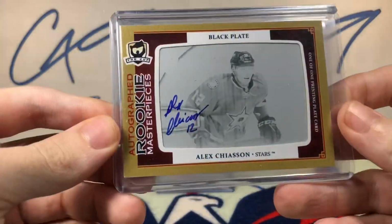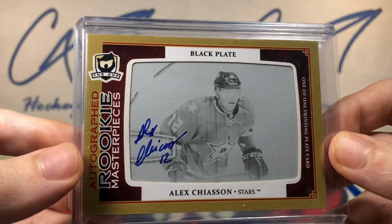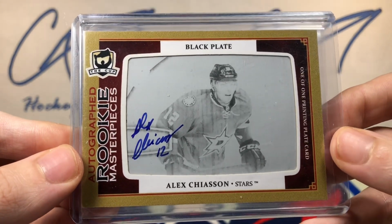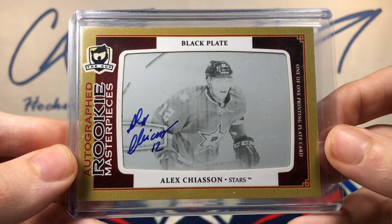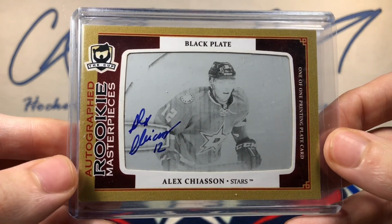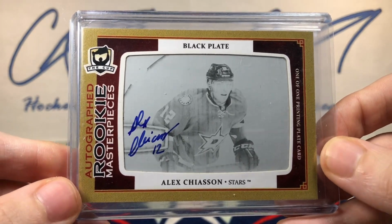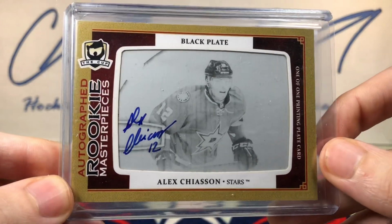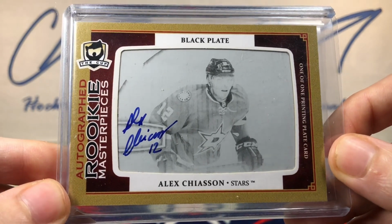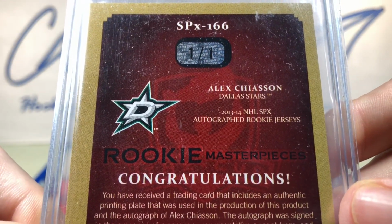Next up, we have a rookie masterpiece printing plate auto, Alex Chason. Rookie masterpiece. These are actually really hard to find. I think I've got 3 autographed printing plates of Chason, this being the 4th. I was actually very surprised to see this vendor had stacks of cards on his table, and I was flipping through some of the higher end stacks, and yeah, I was surprised to see it, but glad to have it. Alex Chason black printing plate from SPX autographed rookie jerseys.